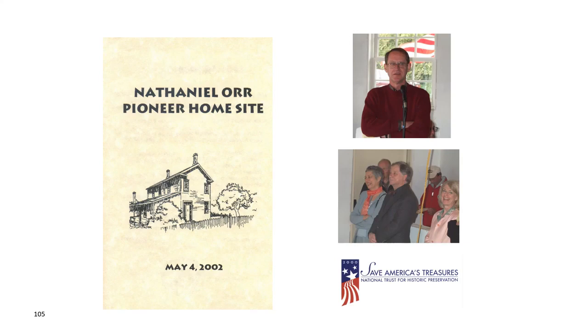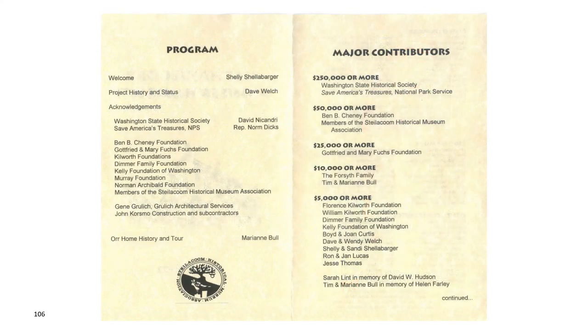The rededication of the home was held on May 4th, 2002, 6 years after the home fell. When we started, we said this may take 10 years, so we actually beat our schedule in completing it in 6. The contributors were listed in the program for that day's event.